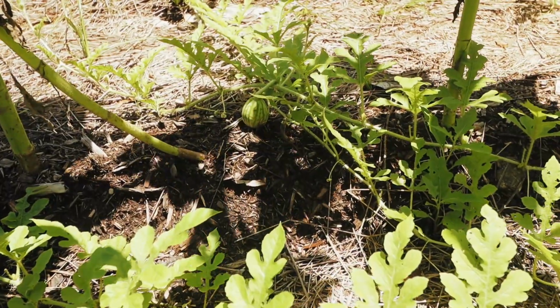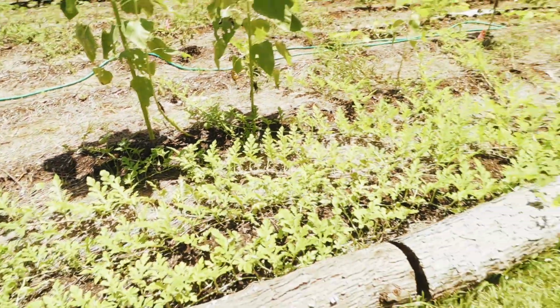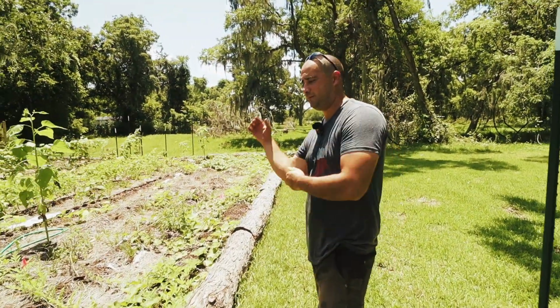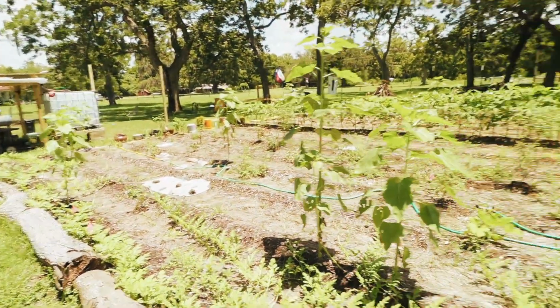With all these watermelon vines growing all over the place, I'd like to think I'll get more than that, but I need to be on top of watering it more. So that was half of the garden. So we can go through the other half next.